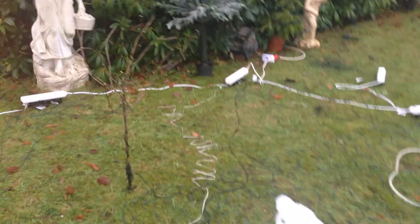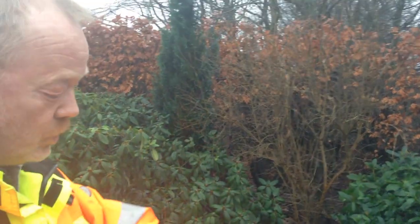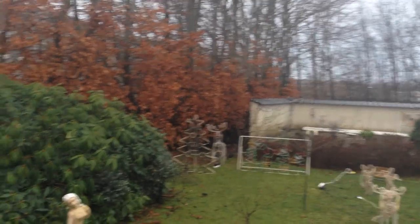All the trees have lights. All these bushes have lights. Over here, this one, everything has lights. You can't see it now. You can see it in 2 hours. The walls down here are blue, with blue lights. And these, if you can see, frames in the back.